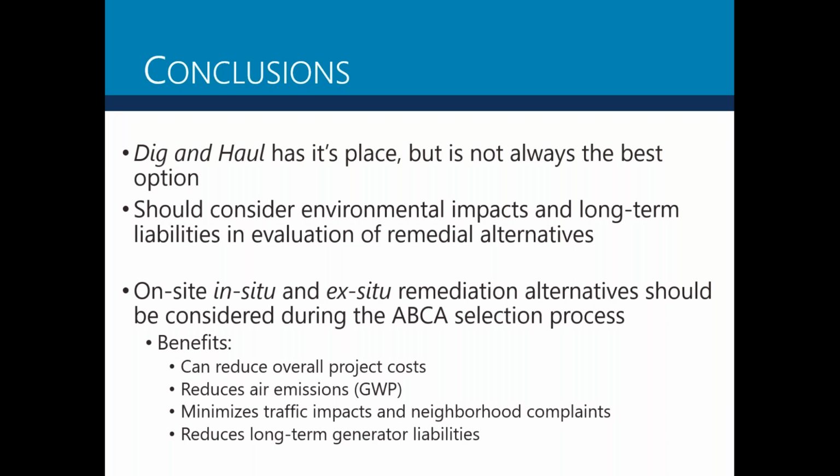And you'll find that there are on-site, in-situ, and ex-situ remediation alternatives that are as good or in most times better than a dig and haul approach, and they offer significant benefits. It can reduce overall project costs, it reduces air emissions and that overall environmental impact, and you're minimizing any outside issues associated with neighborhood complaints, traffic impacts, and again, it's the long-term generator liability that is reduced.